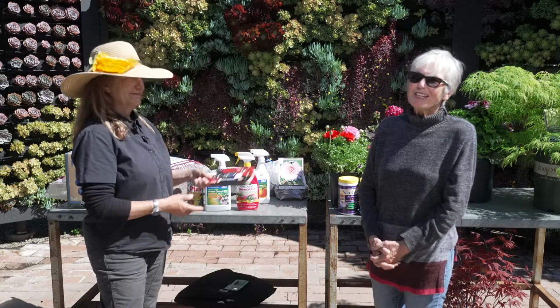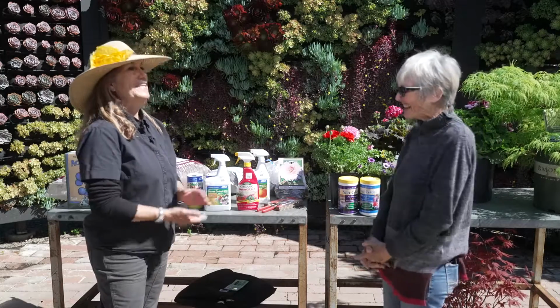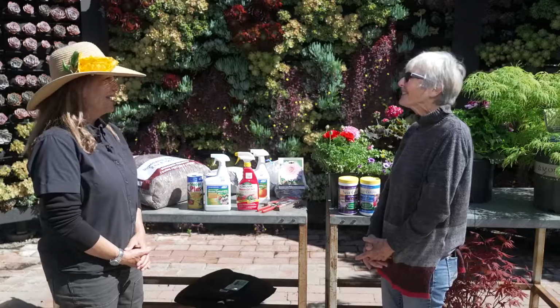Okay. Another lesson for us, always clean your pruners. Yes. And you can sharpen them at home. Yes, please do. Well, thank you, Suzanne.